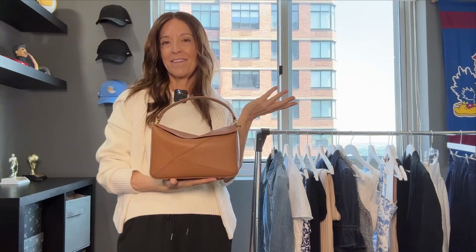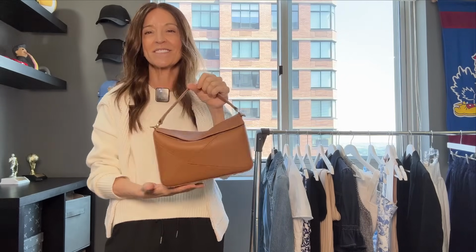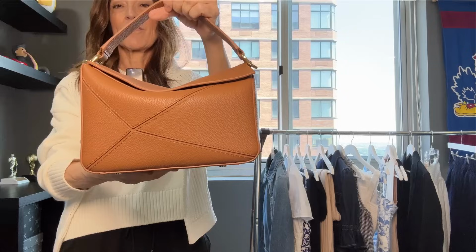Not thinking ahead and not thinking about when I would have access to those bags again. So because I do not have my sand puzzle bag and because this came back in stock, I jumped on this. And I love it. And for $159, again, a great Loewe puzzle bag look for less.